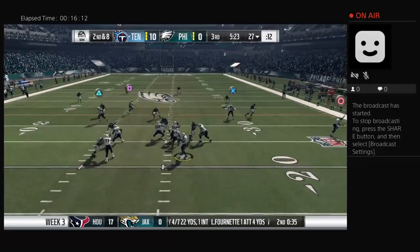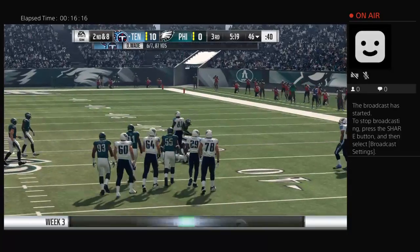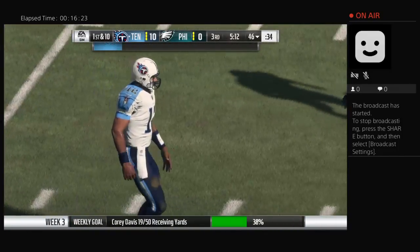To throw on second down, Wade. And he finds Corey Davis. And able to get this one across the 45 before he's brought down. They call it a gain of 19, and it moves the chains.